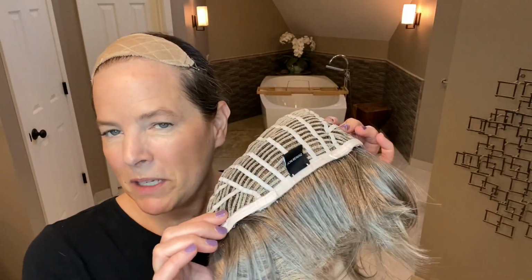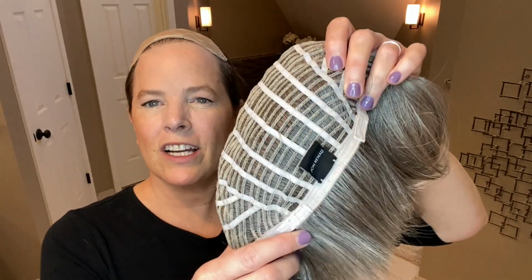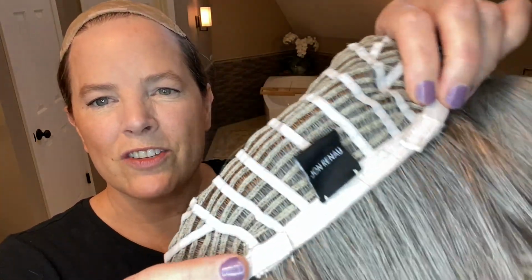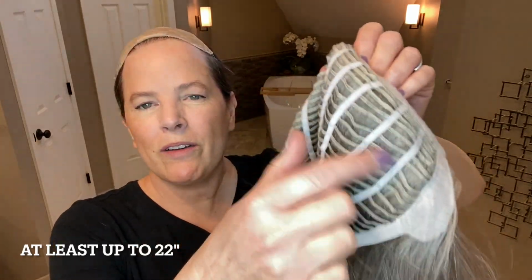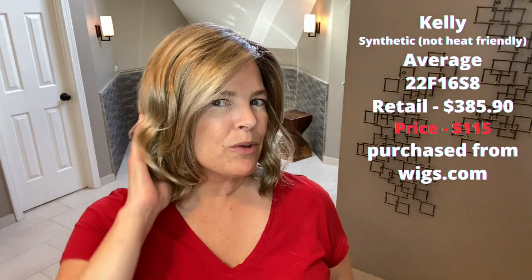And this cap fits me comfortably, but I will say for some reason I did end up loosening them just a little bit right when I tried her on today. But you can see you can tighten or loosen those adjusters. This is about as loose as you want to set them, but this cap does fit my 22-inch circumference, so I think it will work for a variety of head sizes. And of course, with the open wefting on the sides and in the back, you have a nice and stretchy cap. This is Kelly by Jon Renau in the color Venice Blonde.